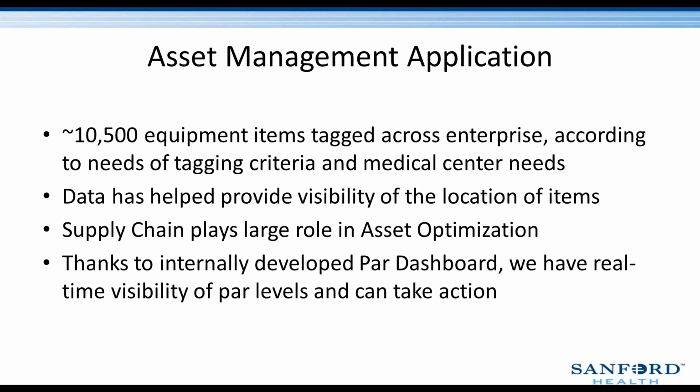On the asset management side, the hardware and software have really given us better visibility of the location of items. Staff can log into the system and really look for the items that they may use on a frequent basis. And if equipment does travel across our large campus, they have the ability to locate where it is quickly and efficiently.